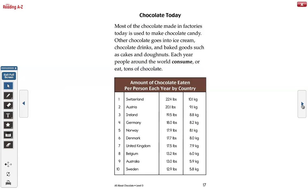Chocolate today. Most of the chocolate made in factories today is used to make chocolate candy. Other chocolate goes into ice cream, chocolate drinks, and baked goods such as cakes and donuts. Each year, people around the world consume, or eat, tons of chocolate. The amount of chocolate eaten per person each year by country: number 1 is Switzerland with 22.4 pounds or 10.1 kilograms. The other countries are Austria, Ireland, Germany, Norway, Denmark, United Kingdom, Belgium, Australia, and Sweden.